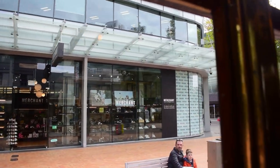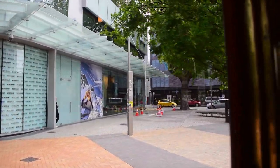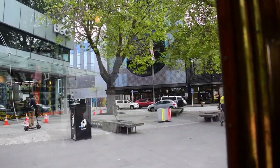Alright, this is now number 9, the corner of Hereford and Clippo. If you're at the Ibis Hotel or the Garden of Christchurch City Hotel, they're both just over the road.